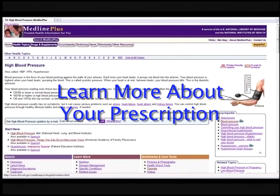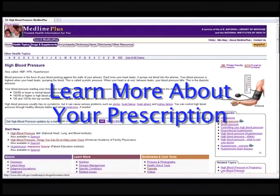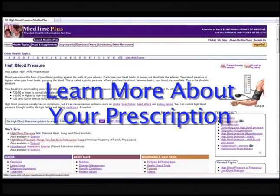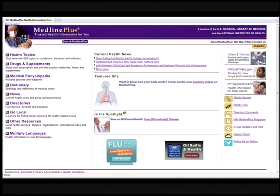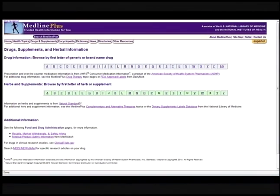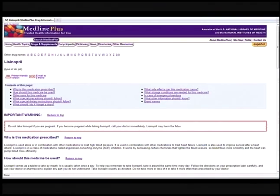That's no problem. Let's say your doctor has prescribed lisinopril, a commonly used blood pressure medication, and you want to know more about it. We go back to the Medline Plus homepage and click on Drugs and Supplements. As you can see, just like the health information page we just looked at, all we need to do to find information on lisinopril is click on the alphabetical index here and look for lisinopril. As you can see here, there are all types of easy to use information on lisinopril.